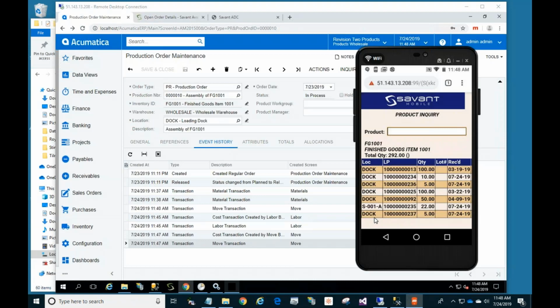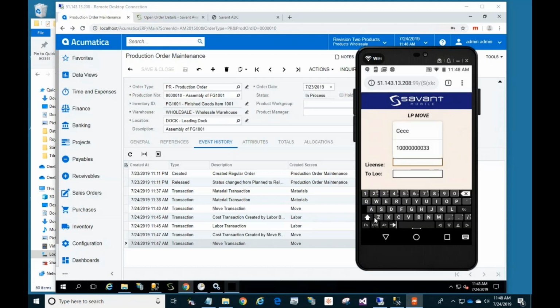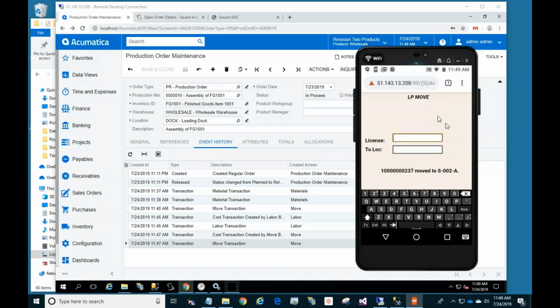And now I can maybe move that and put it into the warehouse into an actual location. So let's go ahead and do that by doing a move pallet. I can scan my license plate, which in this case I don't have the barcodes for, so I'm just going to type it in. And then I can put it somewhere in the warehouse. So let's go ahead and put it into a storage location. And now it's moved to that location.